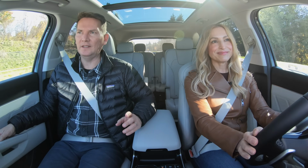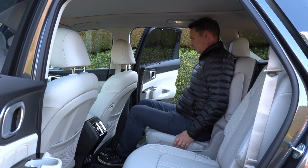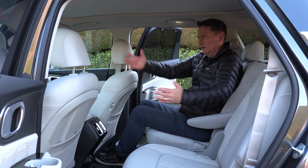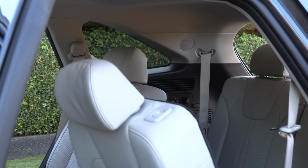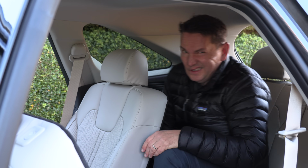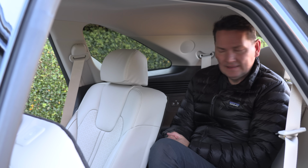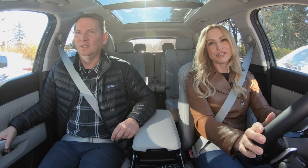All right, speaking of seats, second row, we're going to touch on this more in Questions, Coffee, and Cars, is only available with captain's chairs in the second row. But there's quite a bit of room back there. It's really comfortable and a perfectly flat floor in the second row. Moving to the third row, it is a bit tight back there. I think it's good for smaller kids. The issue is that the floor sits up a little bit higher, so my knees are up at my chest, which isn't the most comfortable. I could handle it for a short trip. Otherwise, you've got to put a child back there.